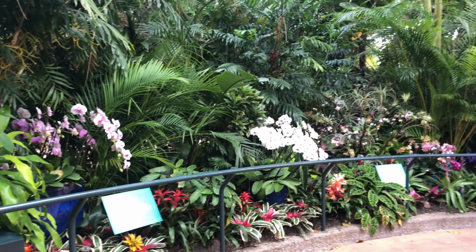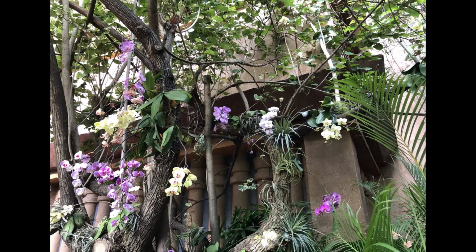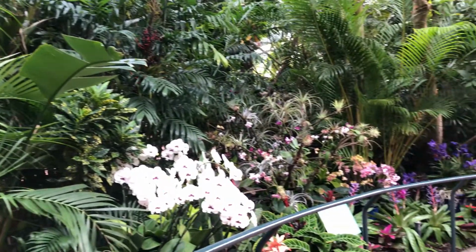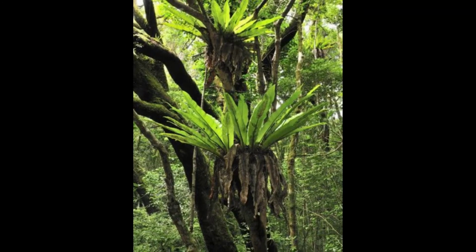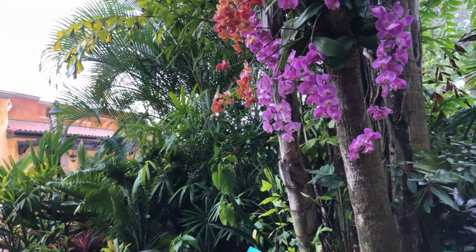Tillandsias get nutrients through dust and debris that get caught in their trichomes, which are their hairs. Others, like the bird's nest fern, collect nutrients from leached water. Debris, animal droppings, and even old leaves leach nutrients into water. It's sort of like steeping tea. This water drips down the tree during a rainstorm, and the roots of the fern absorb the nutrient tea as it runs over the roots.